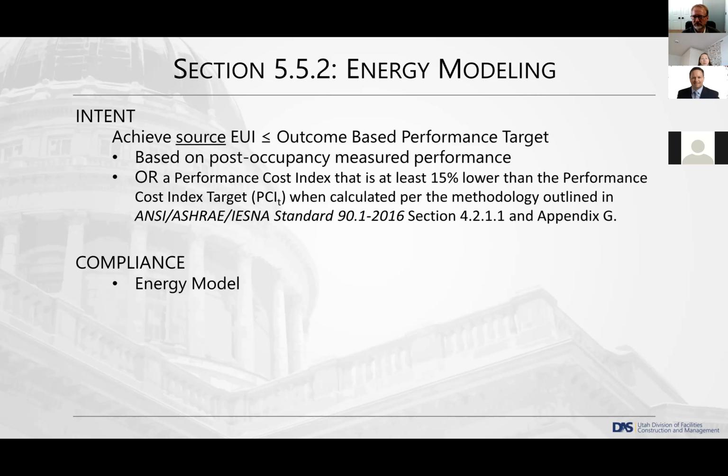And the way you comply with this, either way, you're going to be doing modeling to show it. And then I forgot to add this on this slide for the EUI outcome. Part of the compliance is we will measure the performance of the building in conjunction with the commissioning team. We're after occupancy, and we're going to be looking for 12 months of occupied data. We're hoping to collect that data within the first 2 years of occupancy, because we do recognize that sometimes those first couple months in a building don't really represent how the building is going to perform over time. So we gave a little bit of leeway there.